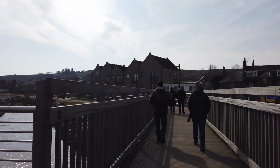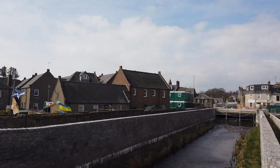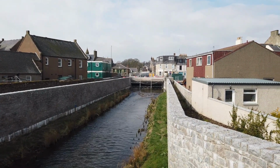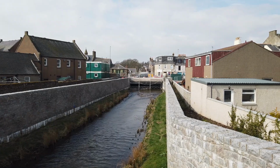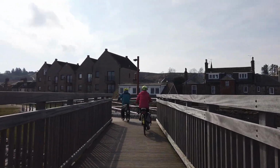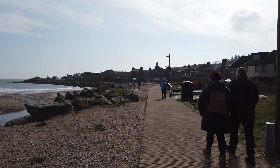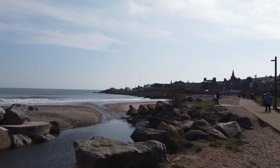So we'll just walk over the bridge that takes us over the Carron Water. There you go. Now I'm going to look to the right there. Just as you look down there, you'll see a fish and chip shop. That's one of the best fish and chip shops in Stonehaven, in my opinion. It's called the Carron Fish Bar. That's worth a visit if you're going and you like your fish and chips. There we go, we continue along this boardwalk, and then if you look to your left there, you'll just see the Carron Water leading out into the sea.